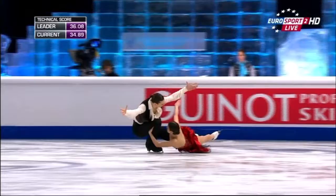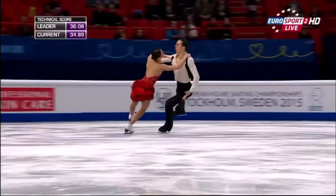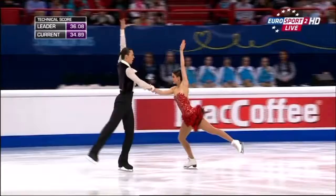That is incredible, isn't it? Well, technically, they're in second place at the moment if that score stays. They'll finish ahead of the Spanish team that are lying in second at the moment, and they're nibbling at the heels of the Russians who lead. It'll be interesting to see what the second score is going to be. Really hope the judges go with it.